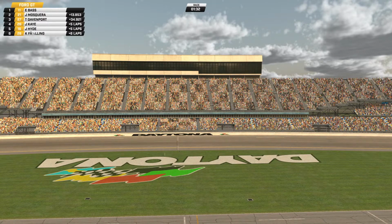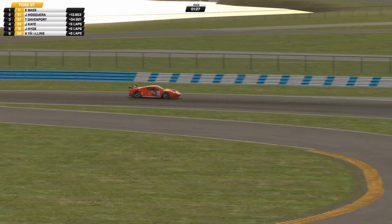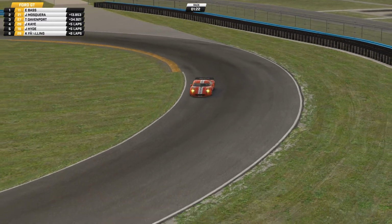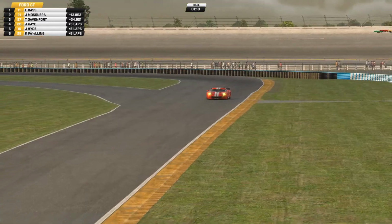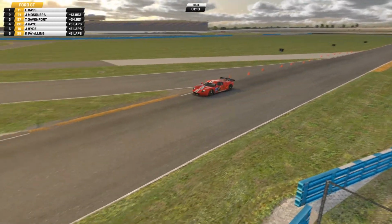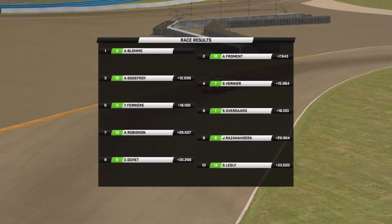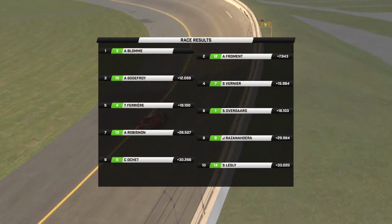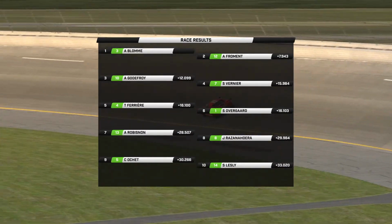16.099. Okay, sorry, we'll start with Vernier. Simon Vernier was 15.984 seconds behind Blom. Ferrier was 16.099 seconds behind Blom. Overgaard was 16.103 seconds behind Blom. So Ferrier beat Overgaard. Sorry, that was Overgaard, the last car I mentioned. Beat Overgaard by 4,000th of a second. Oh, he absolutely gave it his best shot.